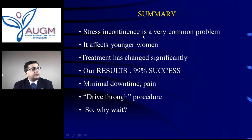So stress incontinence is extremely common. It affects younger women, women of all ages. So it's not something about just elderly patients. These are the ladies who cannot do jumping jacks, cannot run because they're leaking urine. And you know what? Treatment has dramatically improved. Our results are almost 100% success, done in an office-like setting. There is minimal downtime, and it's like a drive-through procedure, as one of my patients called it. So the question is, why wait? So that is the information about stress incontinence.